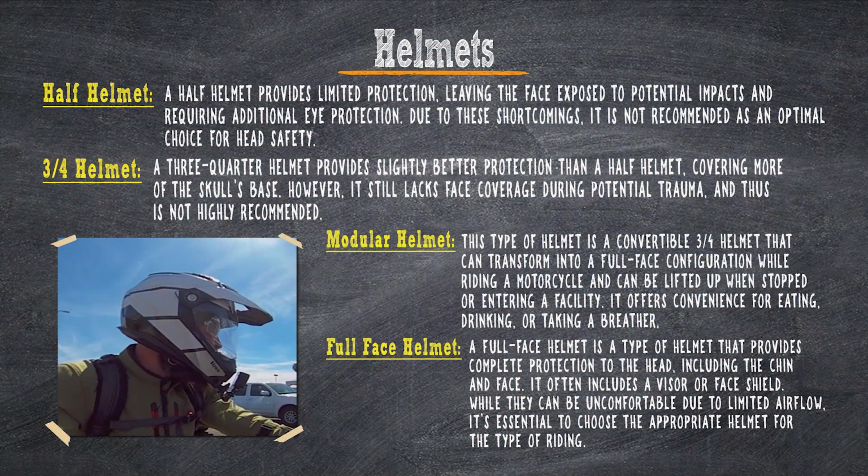So right here, we got our little helmet slide right there, but basically we got a half helmet, 3/4 helmet, modular helmet, full face. Those are pretty much the standards here. I mean, unless you wanna get the Predator helmet and all that stuff, I don't know what that is. But either way, what I'm not gonna do is buy a half helmet. So I don't recommend ever buying one, so I didn't buy one for this.